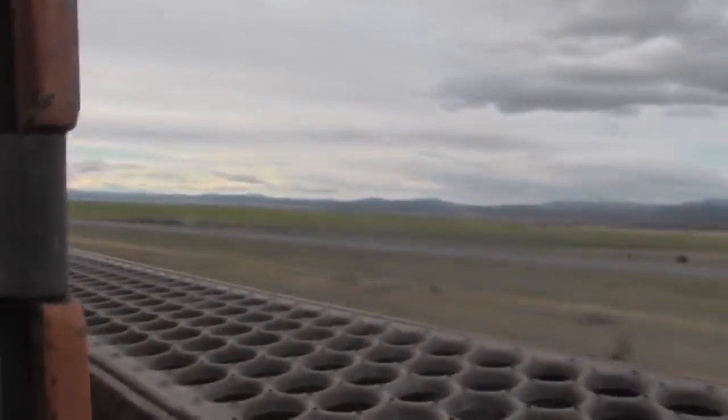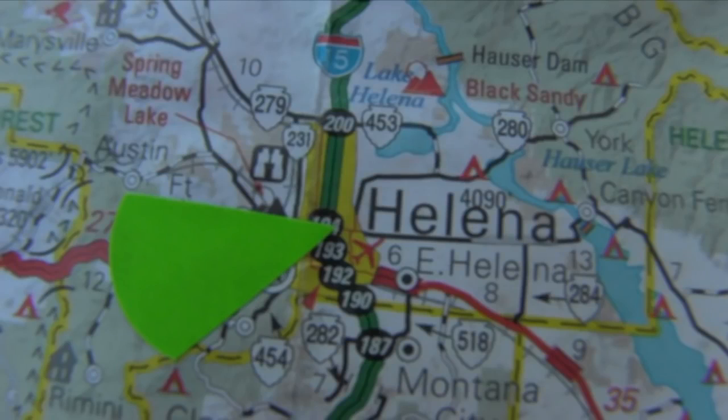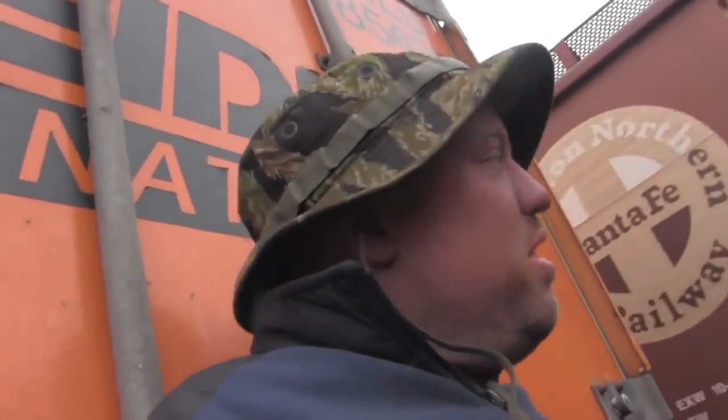Approaching Helena, Montana. Coming into Helena. That's Helena, if you haven't seen it. You know, I thought about getting off the train here, and it's freezing out here. It's freezing cold. I'm just gonna stay on. If I'm fortunate, I could be at the Northern Command Post tonight. It's about 7 p.m. and the train ought to make Missoula by midnight. Hopefully, I can get a ride and be warm in about 6 hours, hopefully.